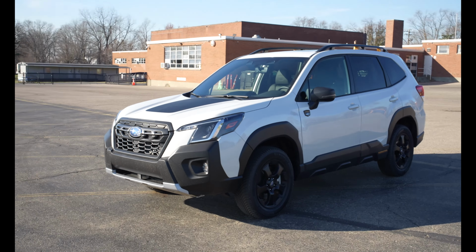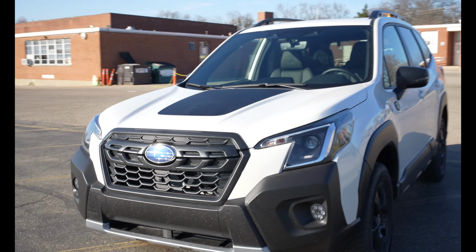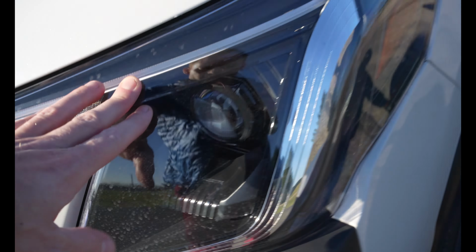You do get a little bit different fog lights here in the front. Skid plate, I already mentioned that. It's not a very beefy skid plate, so I would take that with what you see. You get a little different bumper styling here. It does have the LED steering responsive headlights. These are LED also for your fog lights. You get a little bit different color mirror here.